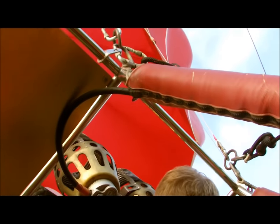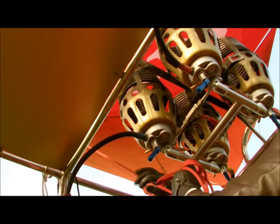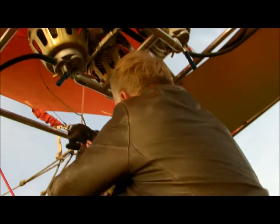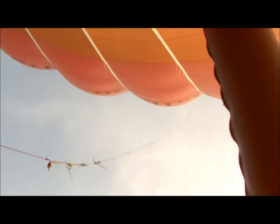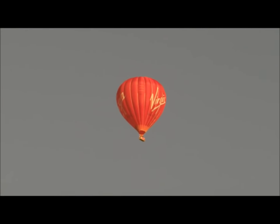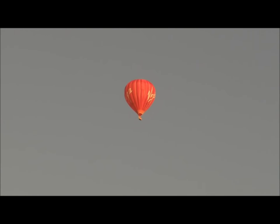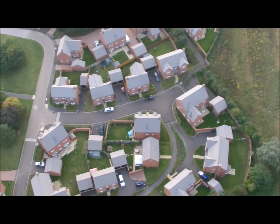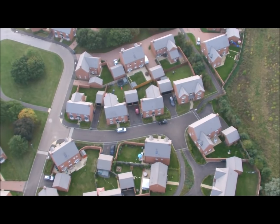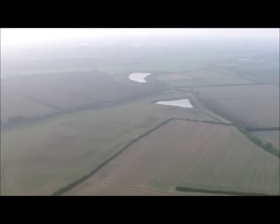Here's Linda, looking excited. Once it gets full of hot air, it takes off really quickly. One minute it was on the ground, next minute it was up in the air, flying along, having a great old time. This is Long Stanton, famous for its spice museum, according to Alan Partridge. Ha ha!